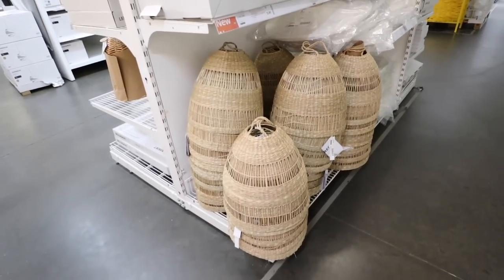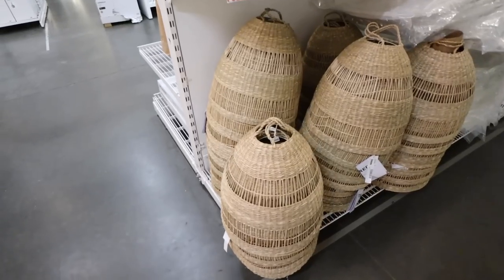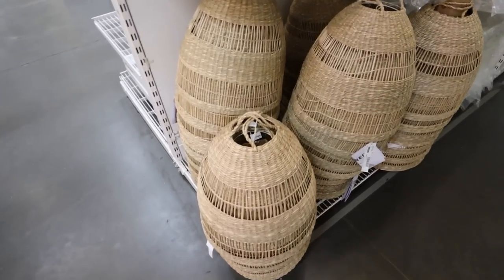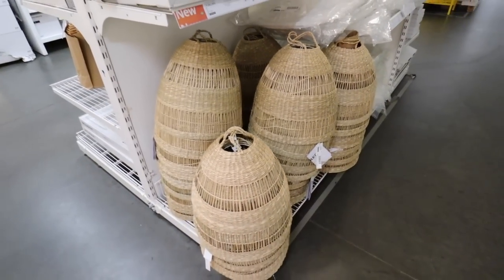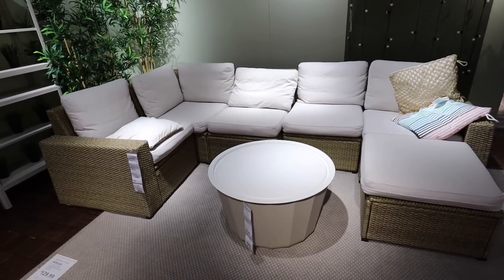This lampshade is like $33, and then again you can buy the lighting kit for like $10, which is what we did, and I just spray painted it gold. But holy moly, this one's really good too. Oh my gosh, IKEA, wow, look at this outdoor set.